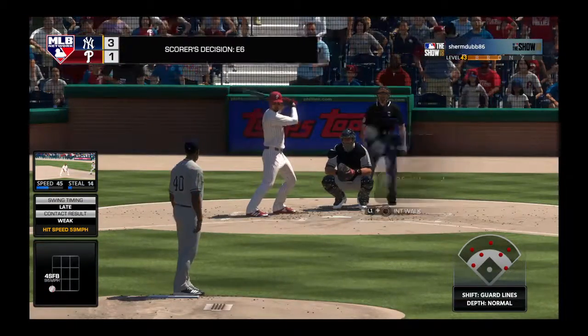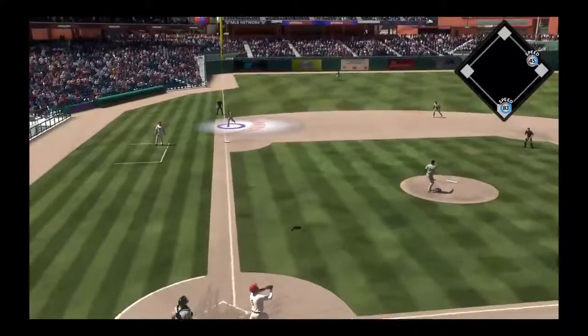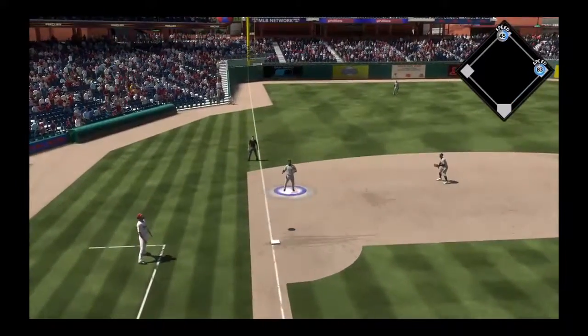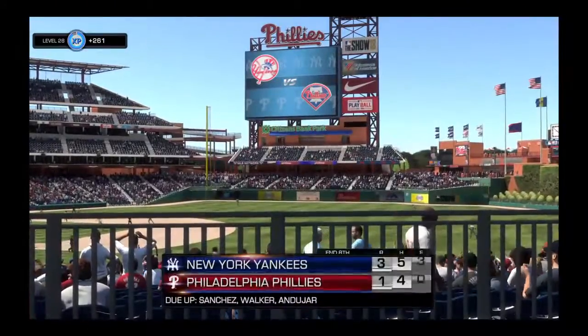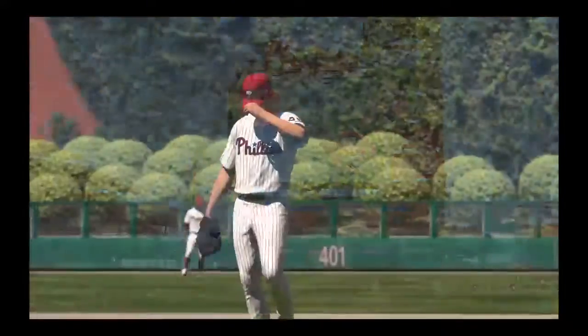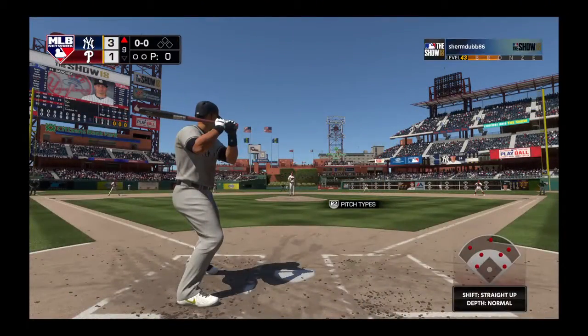Up next will be Nick Williams. He's hitless in 3 at-bats to this point. Popped him up. Andujar is there for it. And that's the 3rd out. Adam Morgan enters from the pen to start the 9th inning as he'll try to keep the score right where it is heading to the bottom of the 9th.